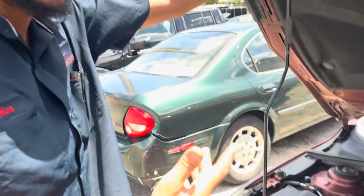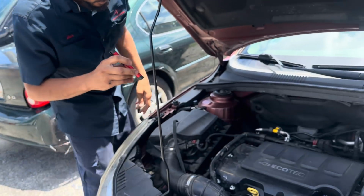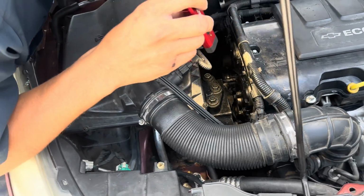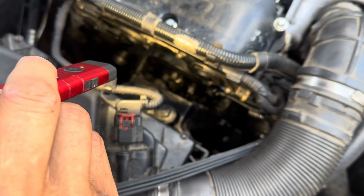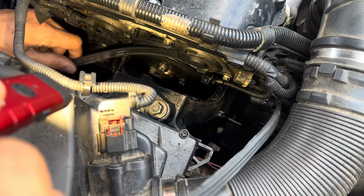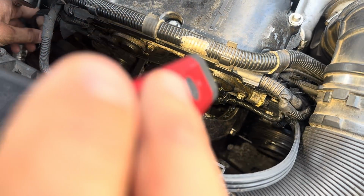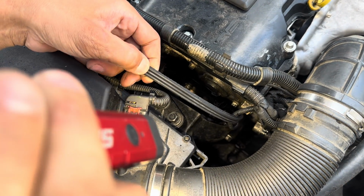Oh, forgot to mention the other thing. The reason belts pop is because of oil. They can get saturated in oil, and rubber soaks in oil and starts deteriorating. Which is the case for this one. Ugh, it's just an oily nightmare down here. The belt was new. Yeah, this belt didn't look that old.